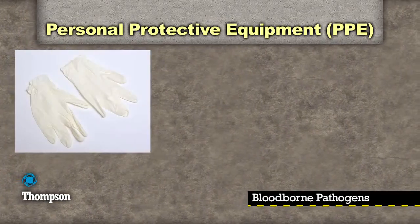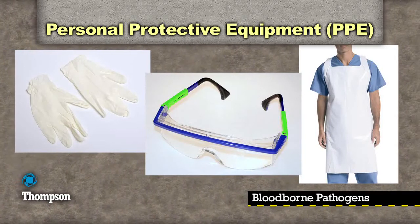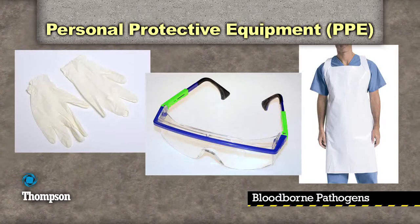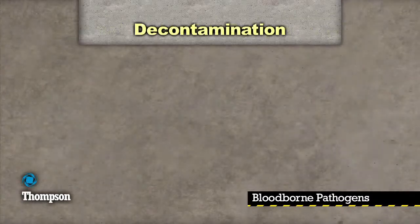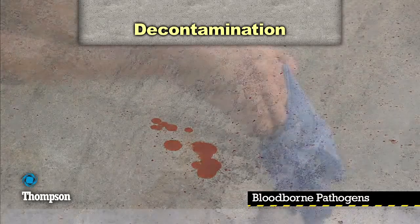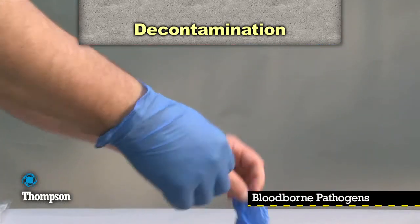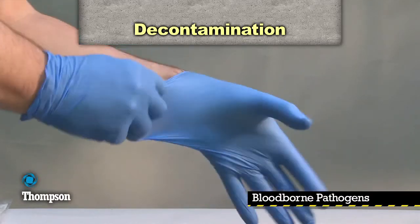There are several forms of inexpensive but very effective personal protective equipment, or PPEs, that you can use to prevent exposure to BBPs, such as waterproof gloves, safety goggles, and smocks. An important part of preventing exposure to BBPs is proper decontamination and cleanup. As with all body fluids, assume contamination and wear protective gloves. Latex gloves can be found in most first aid kits and also with your supervisor.